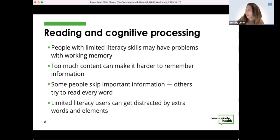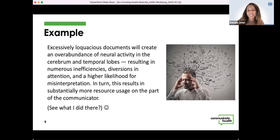All right, I want to share a quick example. I'm going to read this slide here. Excessively loquacious documents will create an overabundance of neural activity in the cerebrum or temporal lobes, resulting in numerous inefficiency, diversions in attention, and a higher likelihood for misinterpretation. In turn, this results in substantially more resource usage on the part of the communicator. So you may have noticed what I did there with this example.